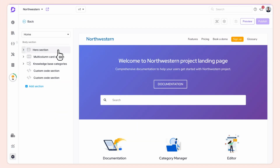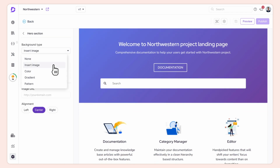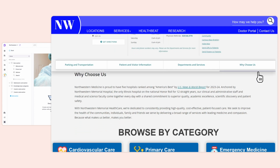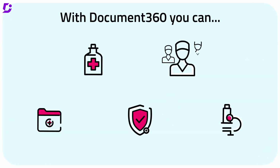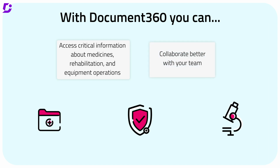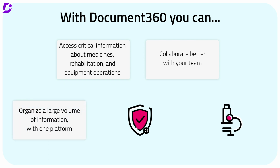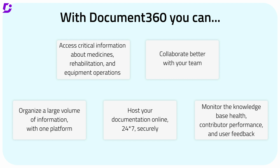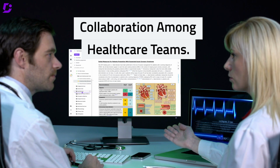Using the user-friendly interface, Dr. Smith can navigate across multiple formats of healthcare information, ensuring he can focus on serving patients. So with Document360, you can basically access critical information about medicines, rehabilitation, and equipment operations, collaborate better with the team, organize a large volume of information with one platform, host your documentation online 24/7 securely, monitor the knowledge-base health, contributor performance, and user feedback.